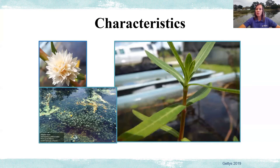But its leaves are simple and they are about 4 inches. They have smooth margins and they are opposite. They have hollow stems, which is really useful in looking to ensure that what you have ID'd as alligator weed is actually alligator weed. It has a very distinctive white papery flower that you see in the upper left-hand corner.